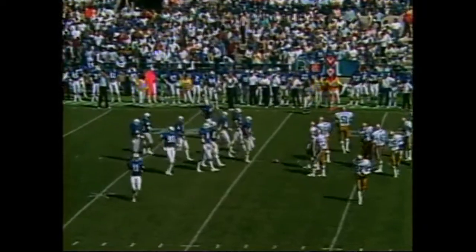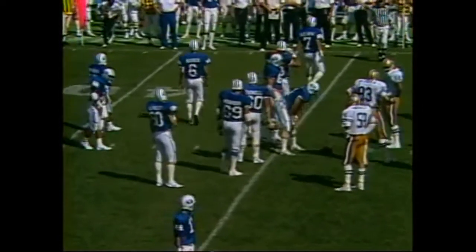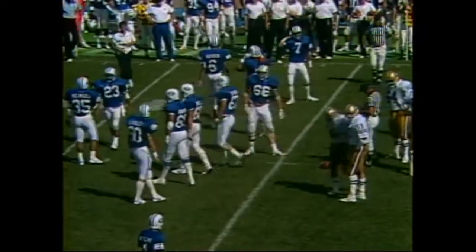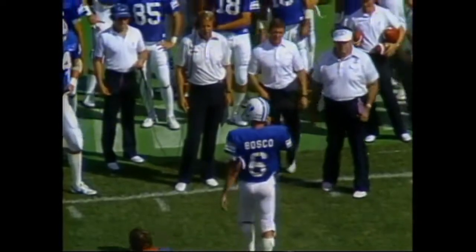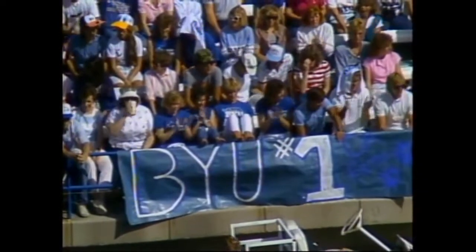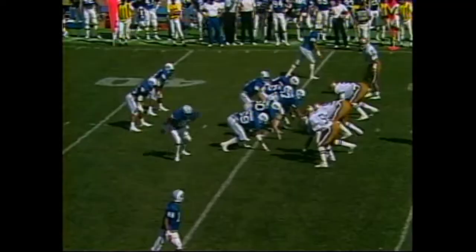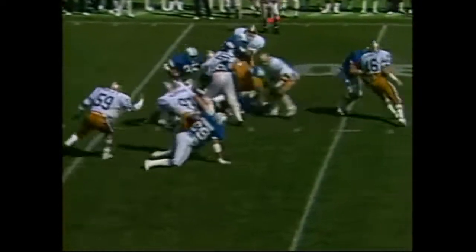2nd and 1, Brigham Young on the Washington 34. Now to the Cougars. The Cougars quickly called timeout. Robbie came up, looked things over, and called time. And he'll walk over and talk to the coaching staff. So there's timeout on the field with 13:18 left to go. 2nd down, a yard to go for the 1st down. BYU with the ball. They go to Heimuli.